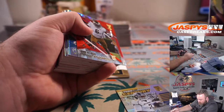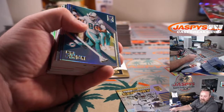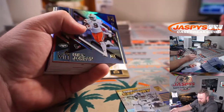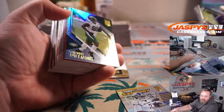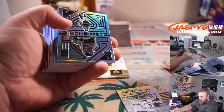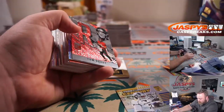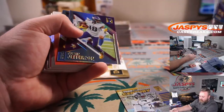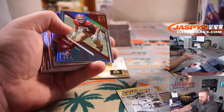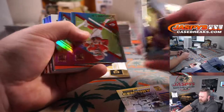Jeremiah Owusu-Koramoah, to 399 for the Browns. And Josh Kirsch. Brevin Jordan, to 999 for the Houston Texans. Brandon Morocco. Tom Brady, to 99 for the Buccaneers. Matt Johnston. Keenan Allen, to 399 for the Chargers, Damian Cortez.